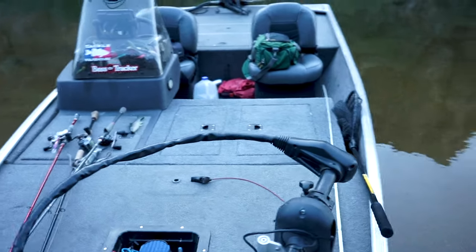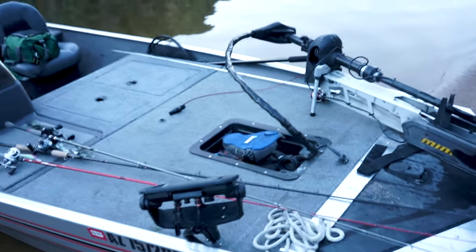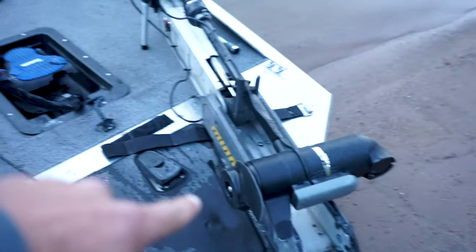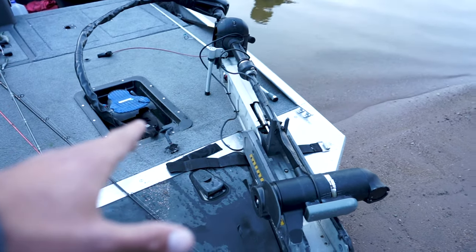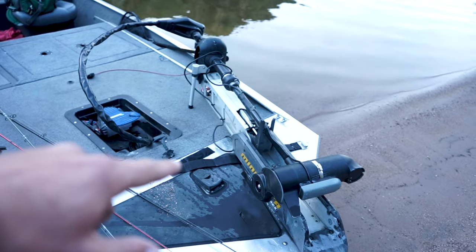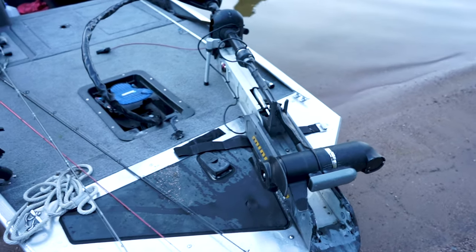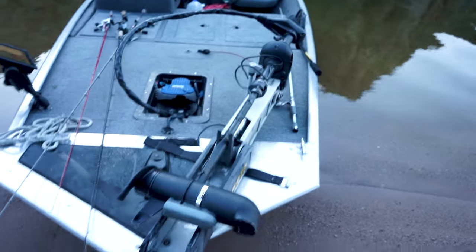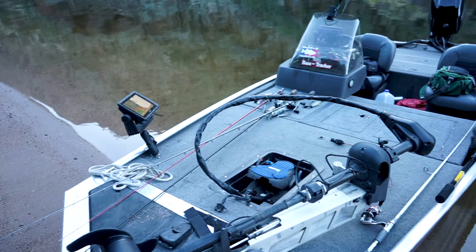Look at that. It looks like it's part of the boat. You couldn't even tell. But speaking of upgrades, that Minn Kota 4Trex, huge upgrade. I don't think I'll get an All-Trex. I'll probably get another boat before I do that. But 4Trex works fine. I mean, spot lock would be awesome, but it is what it is. You can go through trees and bushes, whatever. These things are tough.